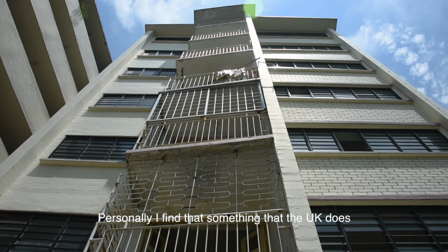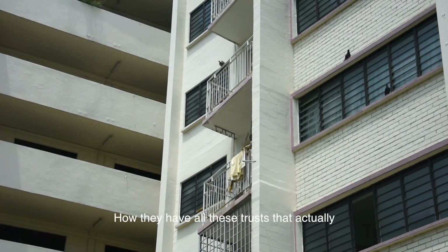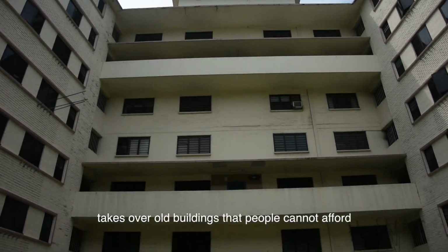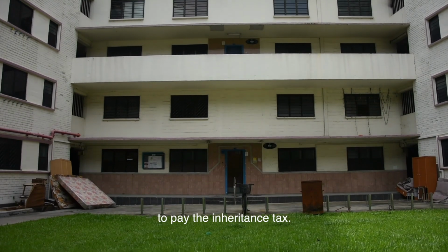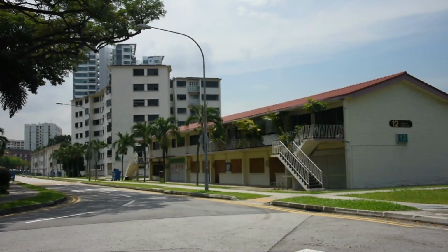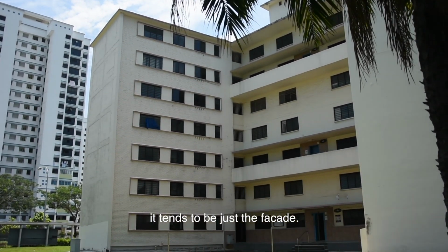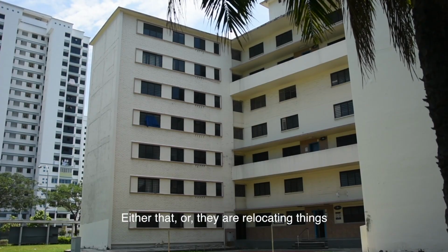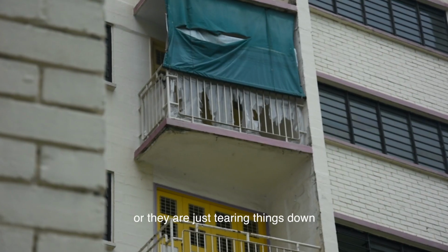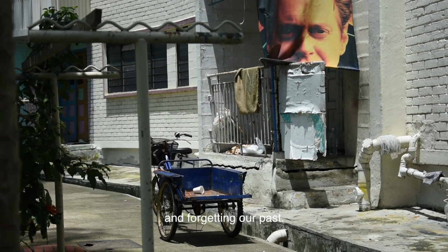Personally, I find that something the UK does is actually just amazing, how they have all this trust that takes over old buildings that people cannot afford to pay the inheritance tax on, and then they run the whole building. But what we're doing here in Singapore tends to be just the facade. Either that, or they're relocating things, or they are just tearing things down in the name of progress and forgetting our past.